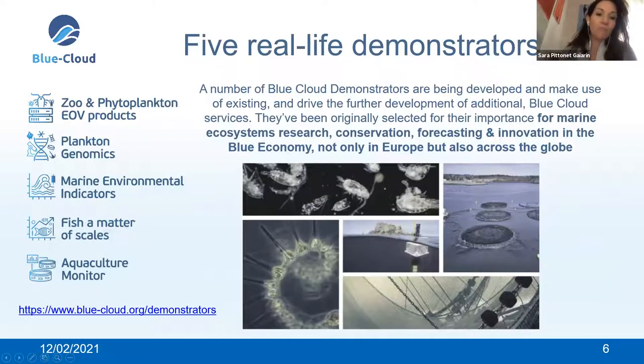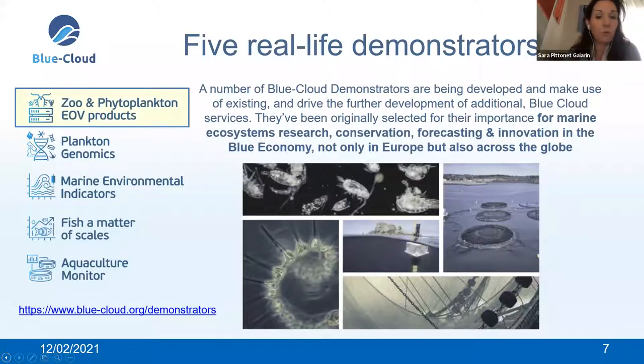The project is working on five real life demonstrators that are being developed and make use of existing and drive further additional services. They've been originally selected for their importance for marine ecosystem research, conservation, forecasting, innovation in the blue economy, not only in Europe, but also outside Europe. We have five, as I said, so one on zoo and phytoplankton products, one on plankton genomics, one on marine environmental indicators, one dedicated to fisheries and one to aquaculture monitor. And in our webinar today, we're going to learn more about the first one on zoo and phytoplankton products.